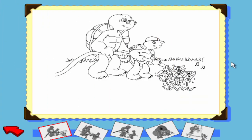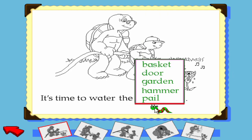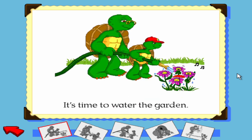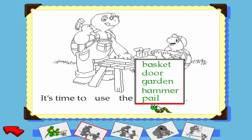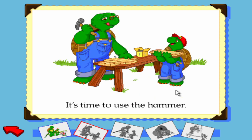You found Mr. Bookworm! Good stuff! Fill in the blank to make a sentence about this. Garden. It's time to water the garden. Fill in the blank. Hammer. It's time to use the hammer. Great!